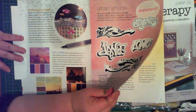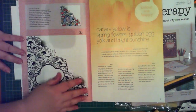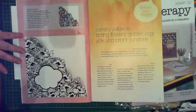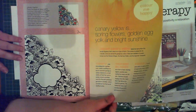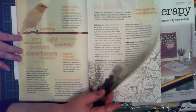So urban artwork. Ooh, I like that. That's great. Oh, I like what you can do with that. I immediately thought, oh, that's a scrapbook page right there, so I might see what I can do about that. Make it into one for real. Canary yellow is what our Color Me Happy is about. 10-minute mindfulness for city dwellers, which is nice.